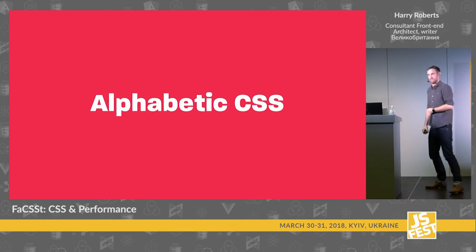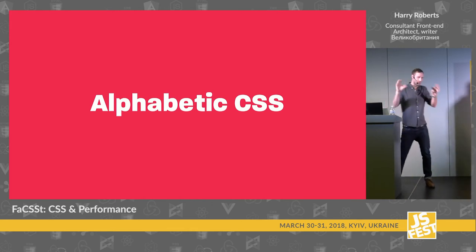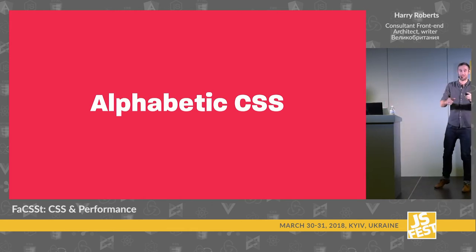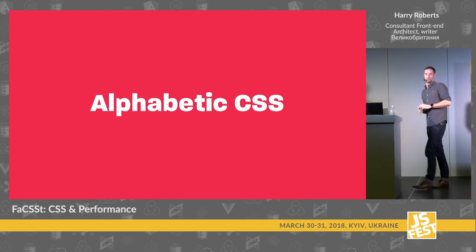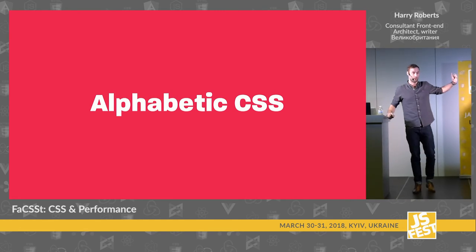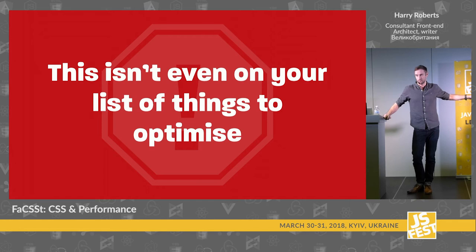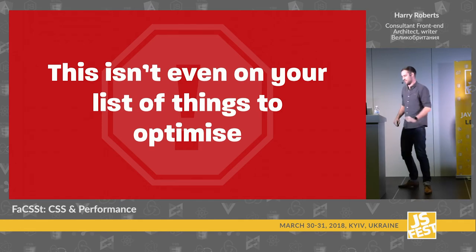Alphabetic CSS. Does anybody write their CSS declarations in alphabetical order? Yeah, get out. All right. We're not going to get into that argument right now, but it turns out you're actually getting some performance benefits from doing that. Now, if the previous example of selector performance was the last thing on your list of things to optimize, this isn't even on the list, but it's pretty interesting.